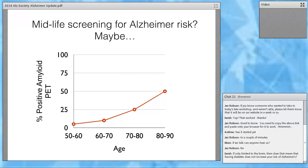But as you get older, and this means that if you took, let's say, anyone aged 70 to 80 in Vancouver, for example, or in British Columbia, if you randomly picked anyone between 70 and 80, about 25%, so 25 out of 100 in that group, will have a positive amyloid scan, even though they have no symptoms of Alzheimer's or anything, no problems essentially. So obviously that causes some difficulty in interpreting what a positive amyloid status means.